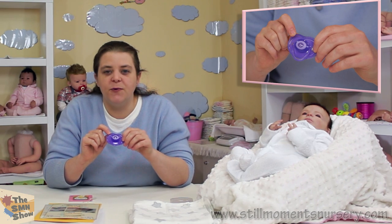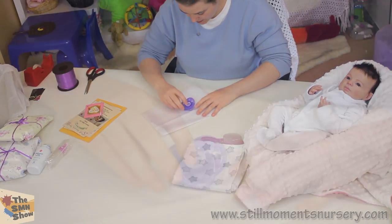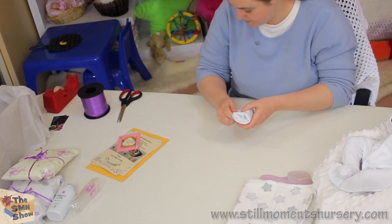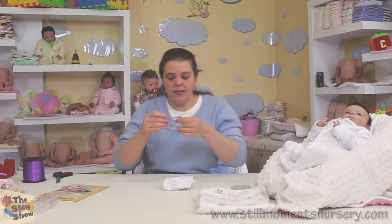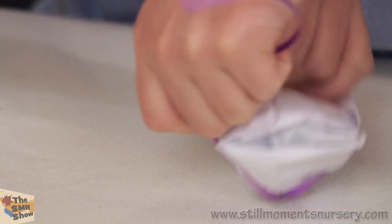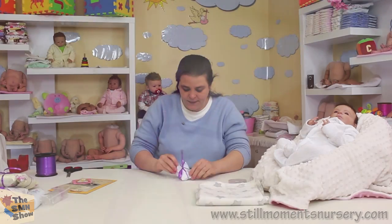I've just got a little bee in the middle, which I thought was really nice and plain so she can put it with all the outfits. So I'm going to wrap up the dummy in some white tissue paper. A little bit of sticky tape, and then so it doesn't get lost, just a little bit of ribbon as well. So we'll go around this way as well. Quite fiddly when they're small. There we go. So there's her dummy.